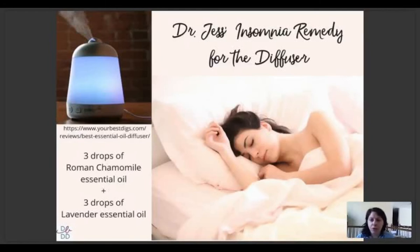If somebody asked me, why don't you just use Roman chamomile? There's 2 reasons. I think that they work synergistically with each other. It's very possible. I don't think there's been a ton of studies on it, but I think combined, they work well together. And the second reason is I'm not really crazy about how Roman chamomile smells.